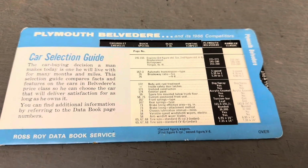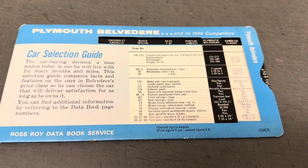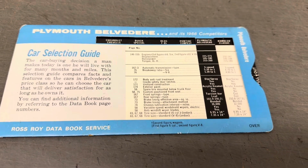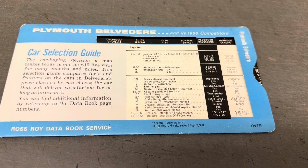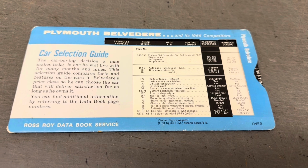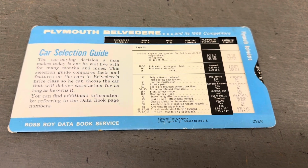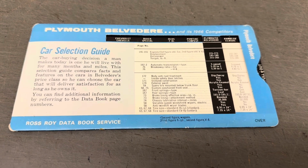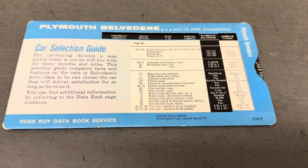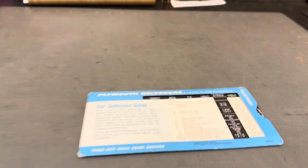And the engine stuff's on the back. So again, 225 six was standard. 273 was the standard V8. I'm kind of surprised they don't list more engines on here, because Chrysler was famous for having a huge lineup of really cool engines that GM really couldn't match back in the day. But yeah, automatic transmission, 3-speed. The Rambler did have a 3-speed at that time. I'm not sure which one it was actually. Here, hold on just a second. I'm going to pull this out.